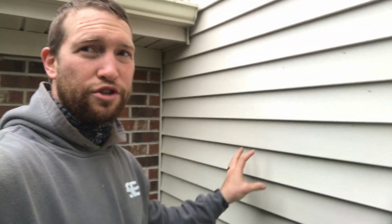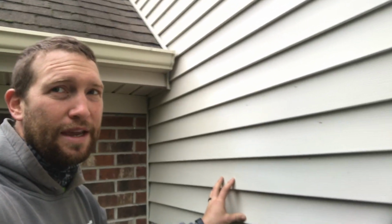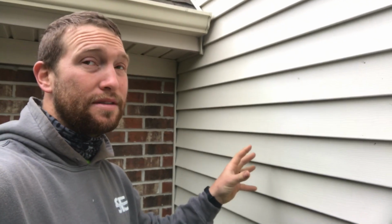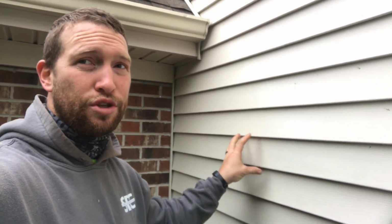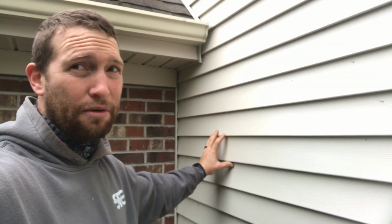The vinyl siding is really just a facade. The structure is behind the vinyl siding. The vinyl siding should be protected. There's simple things that if missed can cause serious damage to the structure of your home while still maintaining a look of integrity on the outside.